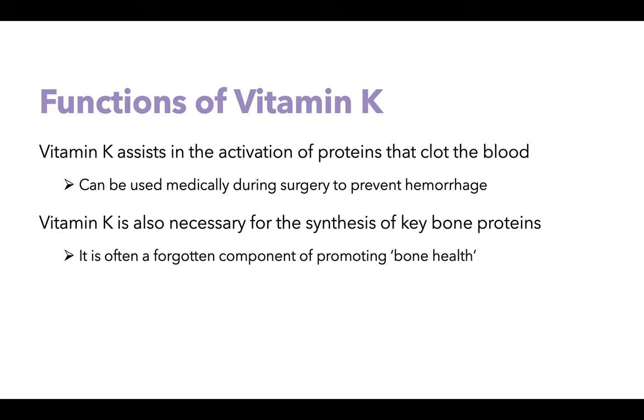Vitamin K assists in the activation of proteins that clot the blood. So it can be used medically during surgery to prevent hemorrhage, which I said before is that significant bleeding. Vitamin K is also necessary for the synthesis of key bone proteins. This is often a forgotten component of promoting bone health. When we think of bone health, we usually think of calcium and vitamin D, but vitamin K is also a very important part of that equation.